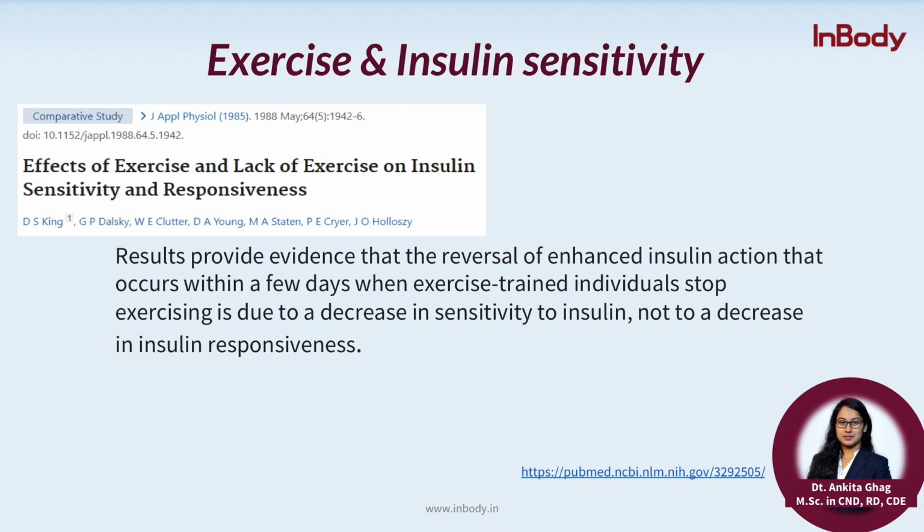There was a study which states that when people who were exercising daily abruptly stopped exercising, it did decrease their insulin sensitivity, but it did not decrease their insulin response. Therefore, what we can conclude is that a person who is exercising for a prolonged period can have a proper plateau of insulin sensitivity. But to keep it sustained for a prolonged period, exercise is a must. At times if you are unable to exercise for a certain period, it's okay because the insulin response will be there.